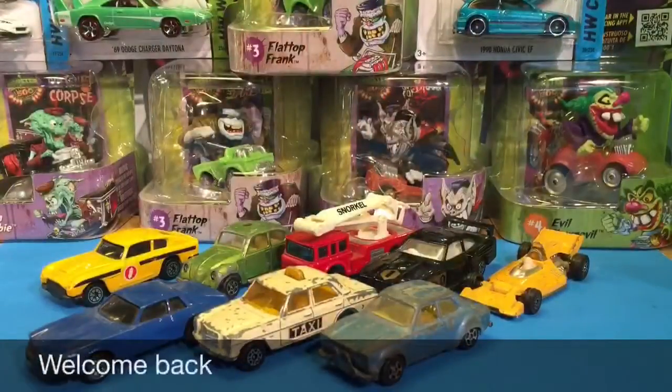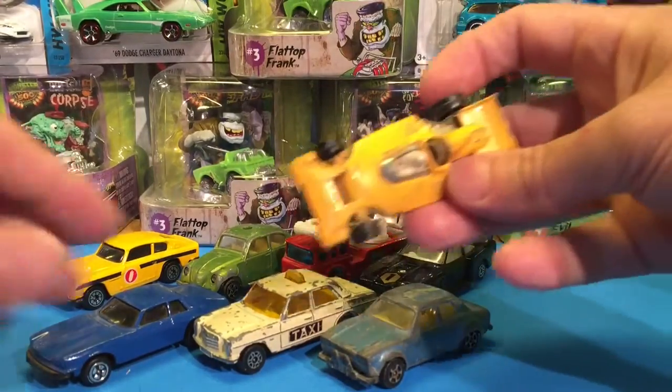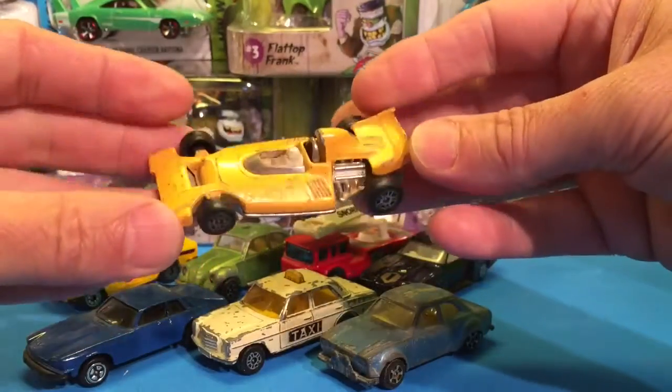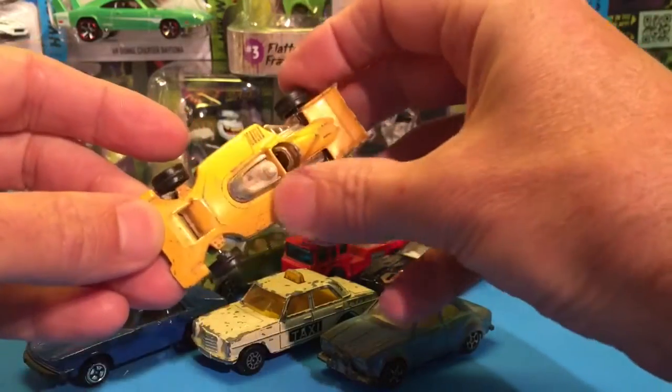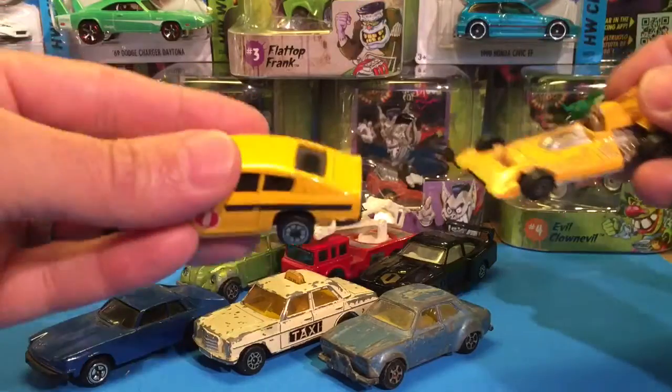I was at the car boot sale, and these are all the Corgis I found. Got this nice little Formula 1 car. This is the Corgi version, but I do believe it came out as a Whizzwheel at some point. Obviously it's lost all its stickers, and it would have said Weetabix all over that. And here's a Weetabix car.